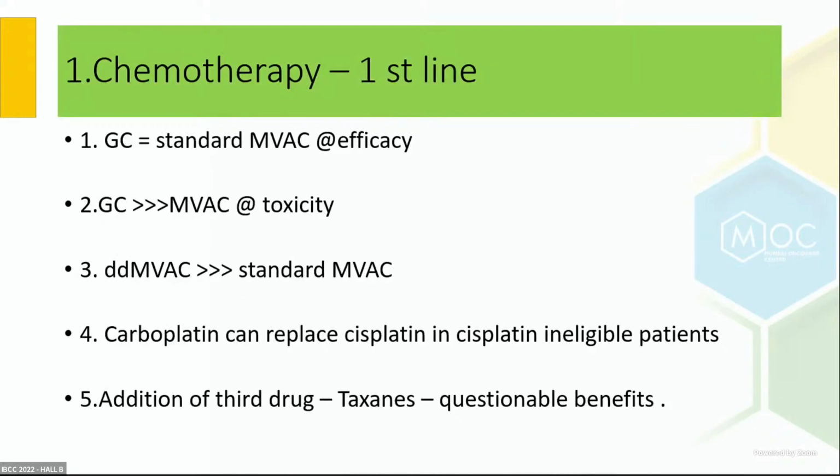So chemotherapy first line, again, the audience does not require any further elaboration. GC is equal to standard MVAC in terms of efficacy. GC is far better than MVAC in terms of toxicity. DD-MVAC is far superior to standard MVAC in terms of efficacy and toxicity. Carboplatin can replace cisplatin in a cisplatin ineligible patient. And addition of a third drug like taxanes has a lot of questionable benefit.